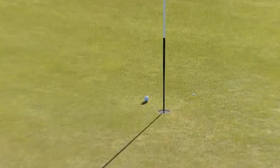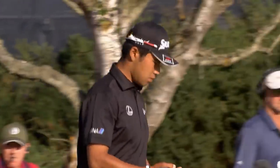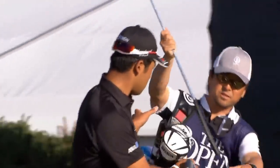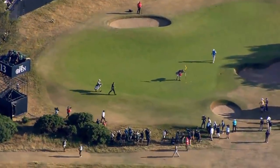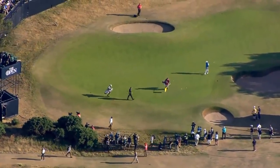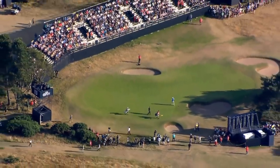Matsuyama's played a terrific little chip from where he was. Well done. Absolutely fantastic. If they were playing match play, both knocked it close from very difficult positions. Can Tiger putt it that close? It is a silly old game, but we do love it.